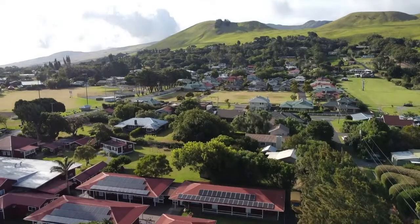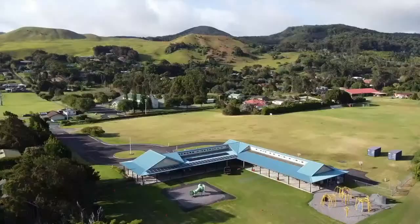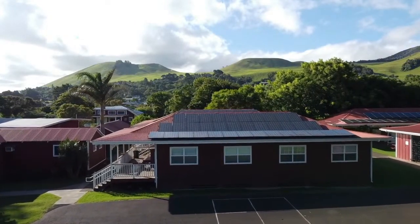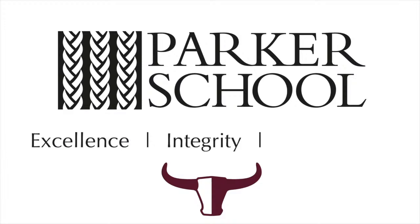Welcome to Parker School. At Parker School, we are one ohana, one family. We are a family with heart. With deep roots in Waimea on Hawaii Island, Parker School has provided an exceptional independent school experience since 1976. We value excellence, integrity, and compassion.